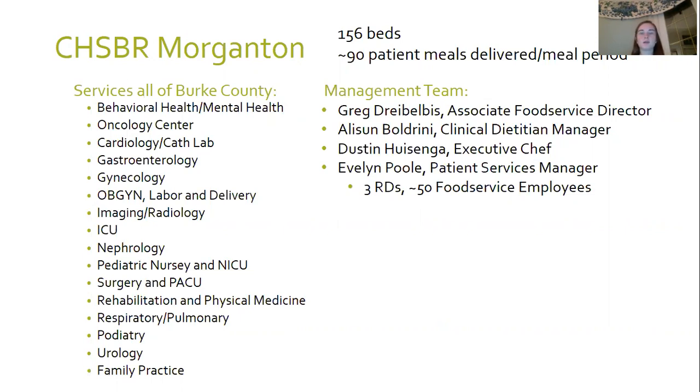Their management team is run by Greg Trebelbis. He's our food service director for the region. He's in charge of, gosh, I forget how many hospitals and long-term care facilities in Burke County, but definitely directly overseeing about 5 facilities in the Morganton and Valdez area. And we also have Allison Boldrini, our clinical dietitian manager, and her office is right beside Greg's in our hospital. A lot of people call it Grace Hospital.